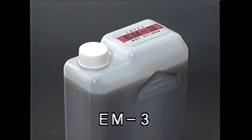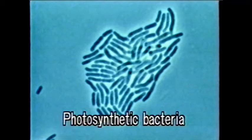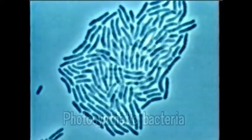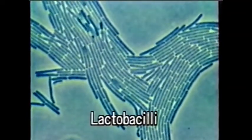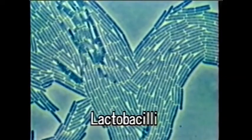EM3 synthetically transforms foul-smelling substances in excrement into useful substances. EM4 is mostly lactobacilline. It suppresses the organisms which cause putrefaction and accelerates the zymogenic decomposition of organic matter.